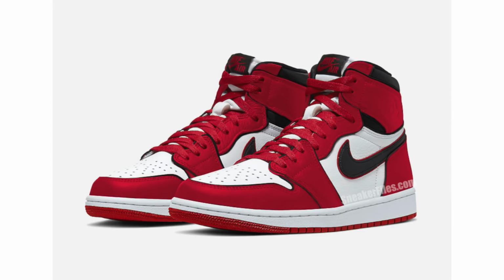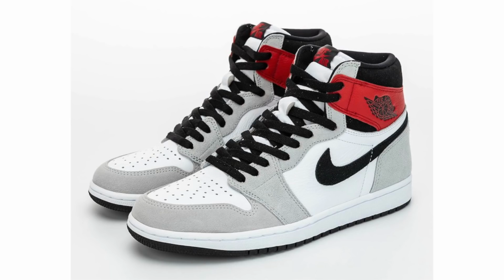So initially we all thought they were releasing, but what we're getting instead of a potential Bloodline 2.0 release is the Air Jordan 1 High OG Light Smoke Gray. This pair we've actually seen quite a bit, and this pair will release on July 11th. Initially, the Bloodline 2.0 was also said to release on July 11th. So it appears that the actual Bloodline 2.0 nickname won't be attached to the Light Smoke Gray.